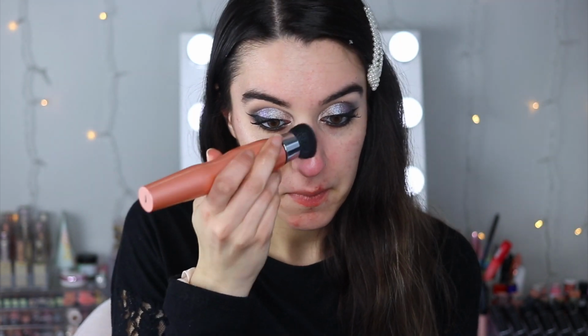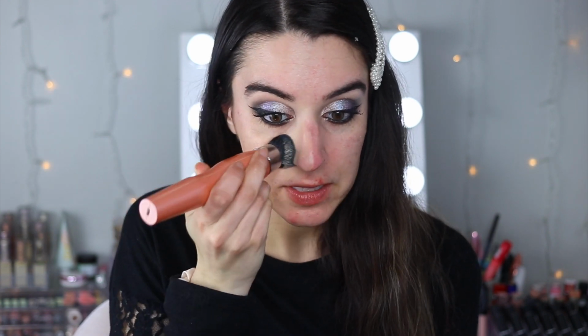Since none of my sponges are wet right now and I'm being lazy and not wanting to get up, I'm just going to use my Michael Todd brush with one of the attachments to blend the foundation out. And it does smell like peach. I'm hoping this is going to cover up my rosacea nose and my acne today.